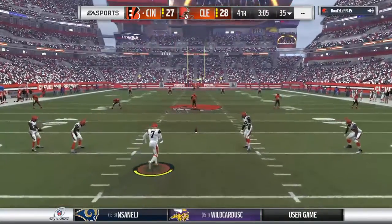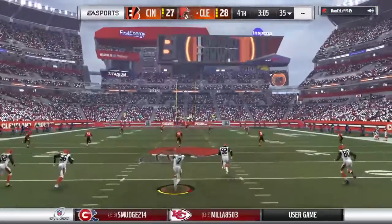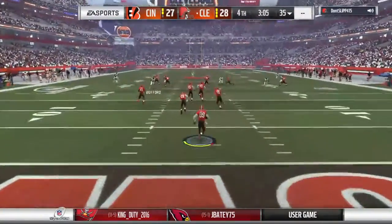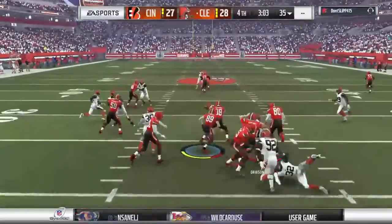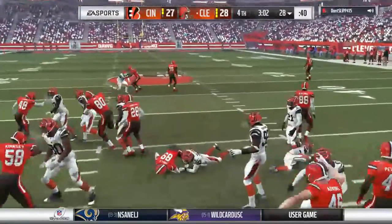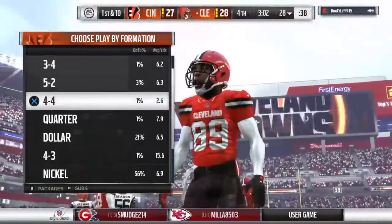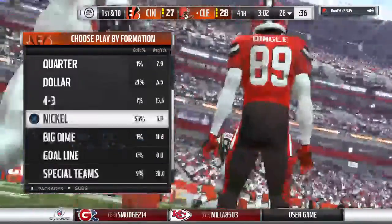Set now to kick this one away, and off it goes. That'll be taken in the end zone. And the decision to bring it out, a good one, as he's up a yard or two shy of the 30. And now Cleveland geared up to take the field.